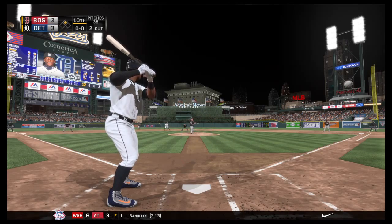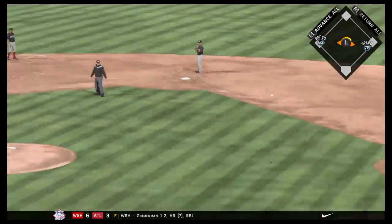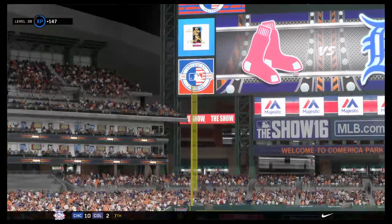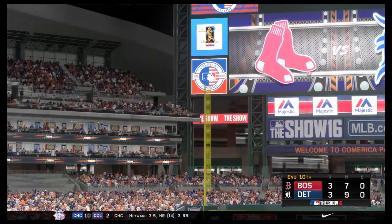Here's the first pitch. Hit hard on the ground to third. Shaw fields it cleanly. Throw on to first, and we are going to the 11th inning. Danger averted following the 2-out double. 10 innings in the books. On to the 11th. Still tied.